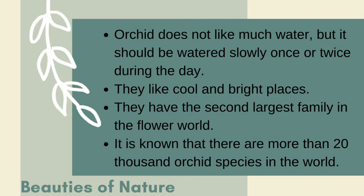Orchid does not like much water, but it should be watered slowly once or twice during the day. They like cool and bright places. They have the second largest family in the flower world. It is known that there are more than 20,000 orchid species in the world.